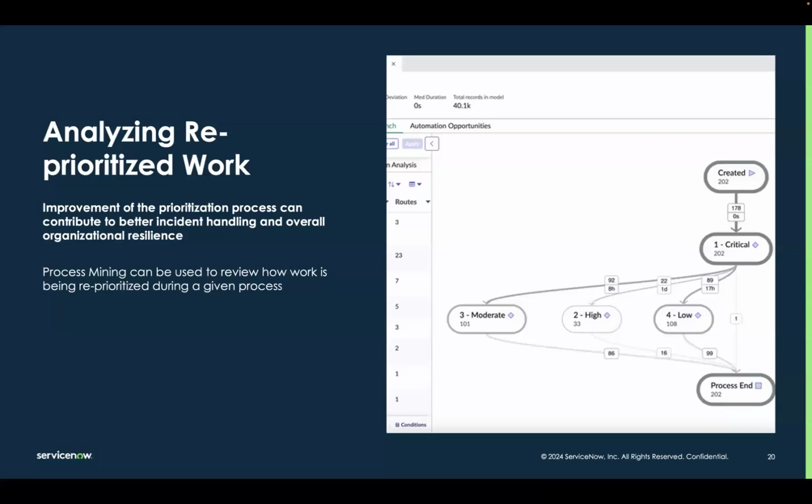So to mitigate the impact of wrongly prioritizing, whether it be incidents or cases, organizations should establish clear and well-defined prioritization processes and regularly review those processes to get a better handle on how they could be handling prioritization better. So process mining can be used to analyze work that is consistently being reprioritized. And to do the analysis, you're simply going to create your project with priority as an activity definition rather than state or assignment group. And then you can use the variation analysis capability to look for situations where work is being wrongly prioritized on a regular basis. We also see customers do this with categorization.